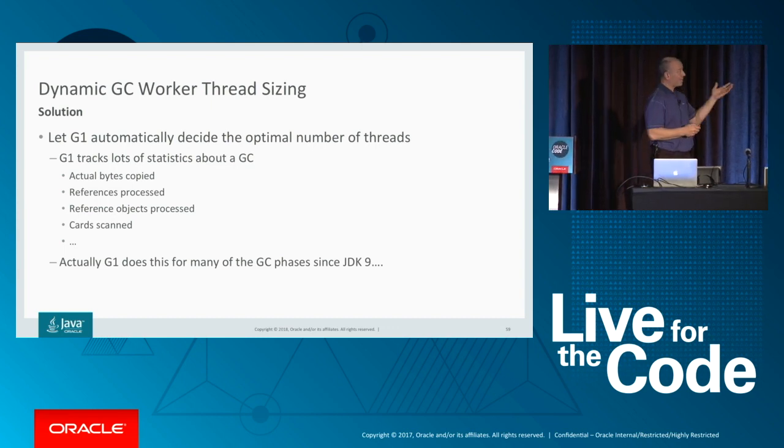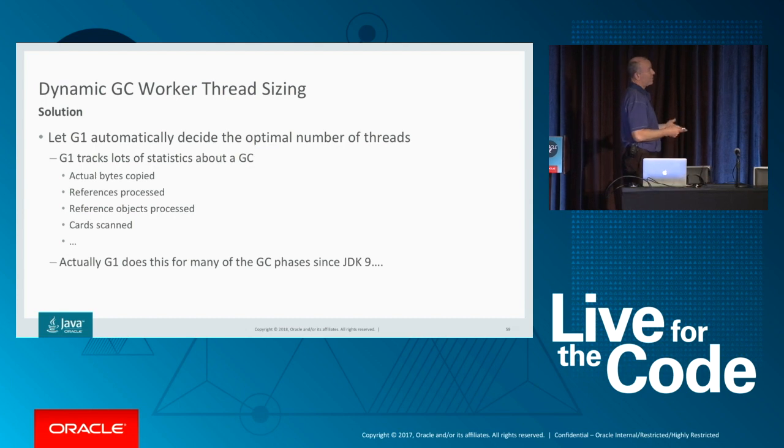So G1 tracks all of this different information ranging from the actual bytes that have been copied into GC, how many references have been processed, how many reference objects are processed, how many cards were scanned. There's all sorts of stuff.